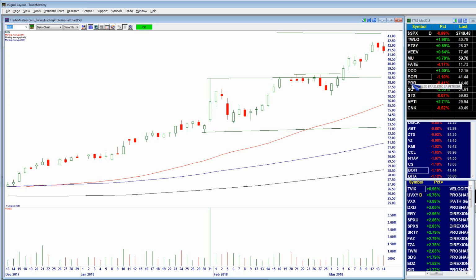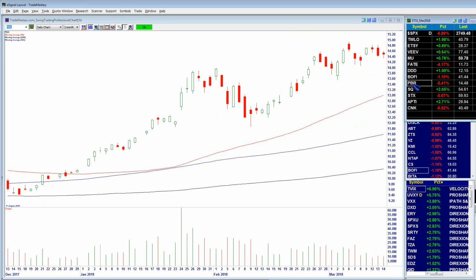So, like Steve said, good teamwork. Using box trading ranges to avoid false breakouts is another good strategy. Let's see, any comments on this one, Steve, and PBR? Anything jump out?